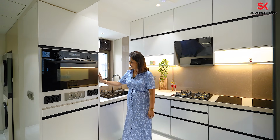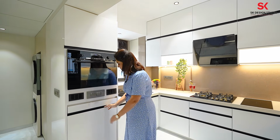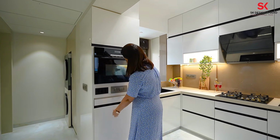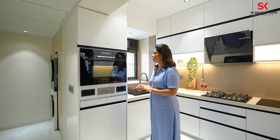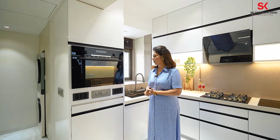Now let's start with this particular side. This is a tall unit with inbuilt oven. Here again on this side, this is inbuilt dishwasher. Then this is the space for the ventilation, which is very important. If your appliances are inbuilt, you must have all these small levers to get the vent out.